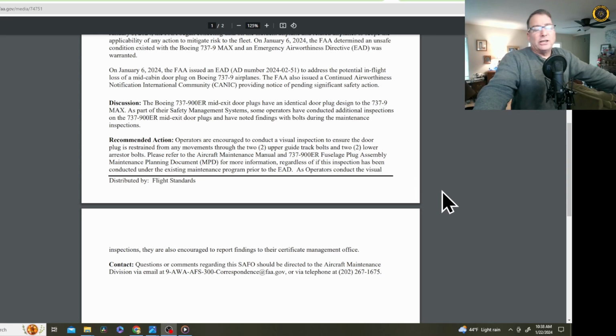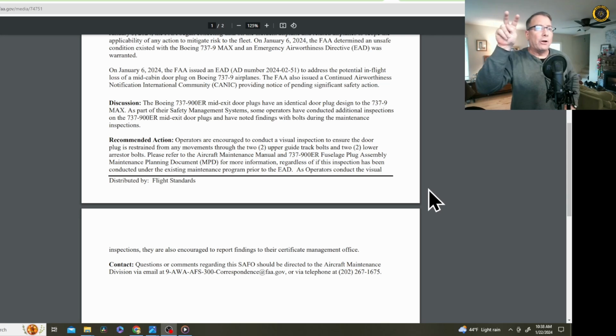As part of their safety management systems, SMS saves the day, some operators have conducted additional inspections of the 737-900ER mid-exit door plugs and have noted findings with the bolts during the maintenance inspections. Recommended actions. Operators are encouraged to conduct a visual inspection to ensure the door plug is restrained from any movement through the 2 upper guide track bolts and the 2 lower arrestor bolts. And they're recommending that you do this inspection regardless if it has been previously inspected recently.